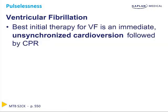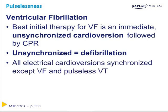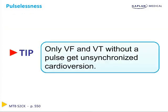The best initial therapy for somebody in ventricular fibrillation is an immediate unsynchronized cardioversion followed by CPR. Unsynchronized equals defibrillation always. Why is that? Well, generally, all electrical cardioversions should be synchronized to the cardiac cycle, except for VFib and pulseless VTAC. The reason is that in VFib, there is no organized electrical activity to synchronize with, so shock them right away. Only VFib and VTAC without a pulse get unsynchronized cardioversion. Everybody else needs to be synchronized.